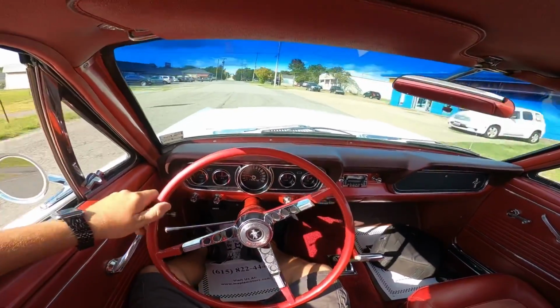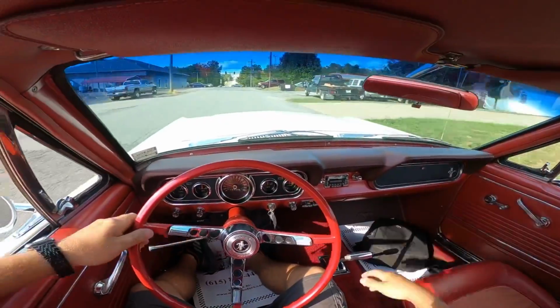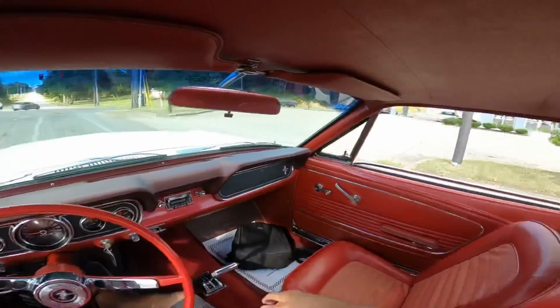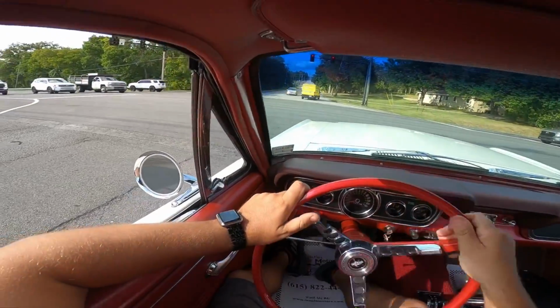Halfway down this road, there's a mild speed bump. You can kind of listen. It's right here. Not bad. You'll see in some videos I'll hit that and it'll jump. It'll push me up into the headliner if I hit it fast enough. But not this car. This car was quite smooth.